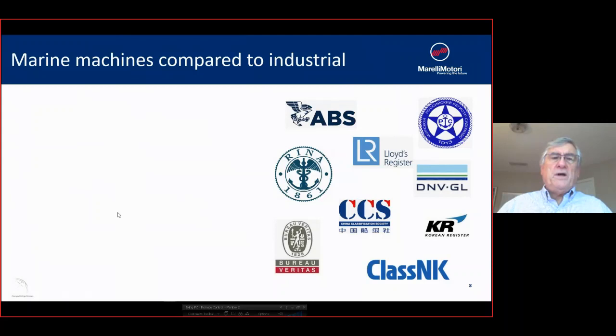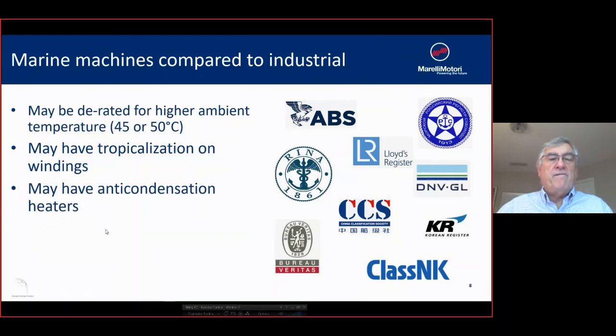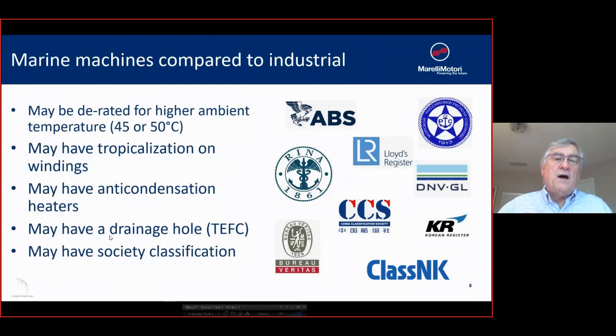Marine machines, when compared to industrial, let's have a look at what the differences may or may not be. So they may be derated for higher ambient temperatures. They will be if they're classified for sure. ABS decides that we need to design for 50 degrees centigrade ambient. The rest of the societies say 45 is okay. They may have tropicalization under windings to protect them against humid atmospheres. They may have anti-condensation heaters to stop condensation in windings. TEFC motors will have a drainage hole for condensation, and they may have marine society classification.